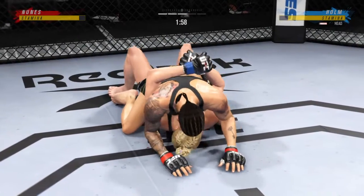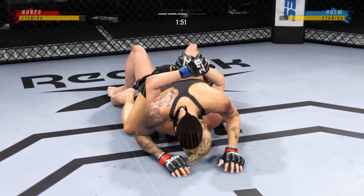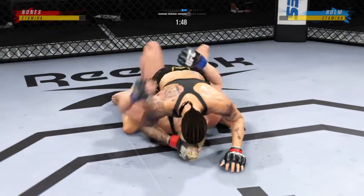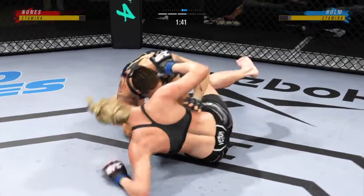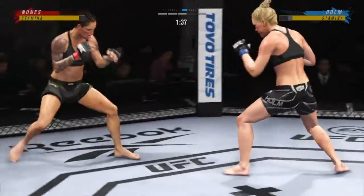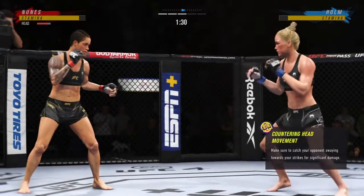Wow, there is just a viciousness with which she operates here on the ground as she continues to get the ground and pound game going. She might get a finish here. She's looking for a finish. She's so good at dictating these ground stages, and she's doing a fantastic job of building posture to try to land that kill shot at the top.